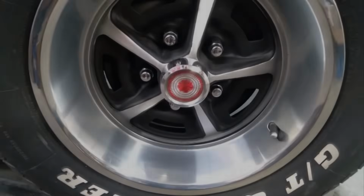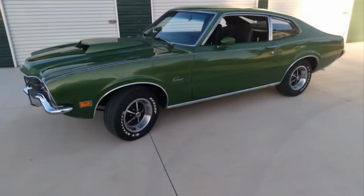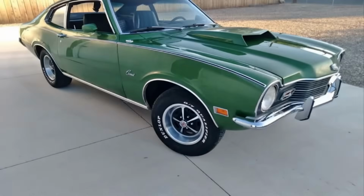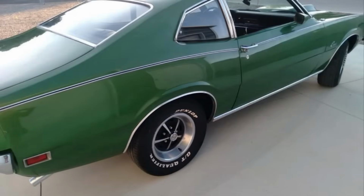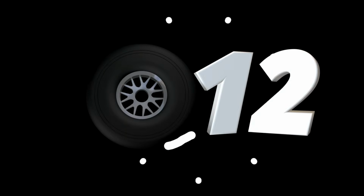This car represents a great balance between originality and usability, offering a clean look, solid mechanical bones, and just a few finishing touches remaining. At $19,000, it's a compelling option for someone looking to own a distinctive, V8-powered classic that's already had much of the hard work done. Whether as a driver, light project, or future restomod candidate, this Mercury Comet is a stylish and dependable slice of 1970s American motoring.